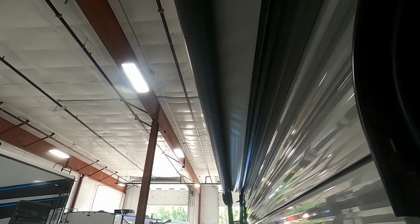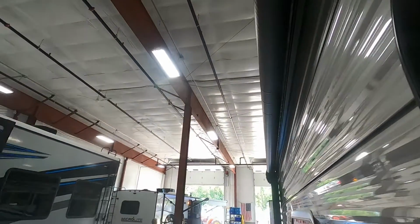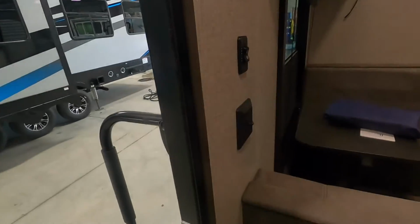Shut off my awning light. All right, coming into the unit. Down here in the back of your dinette is your 12 volt carbon monoxide propane detector. The reason I mention it's 12 volt, it's always running off your battery. So if you are dry docking or boondocking and you are not plugged in charging your battery, if you're going to be gone for the day, disconnect one of your battery posts to keep this from running your battery down.